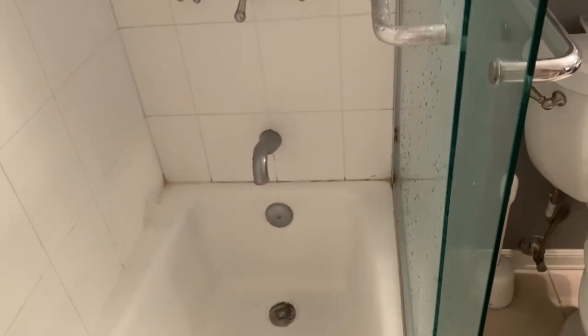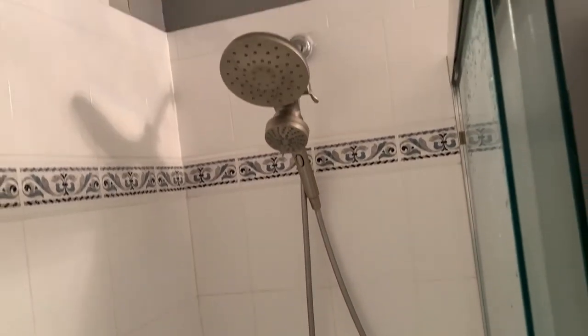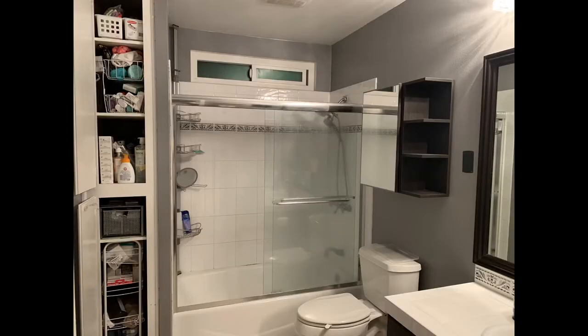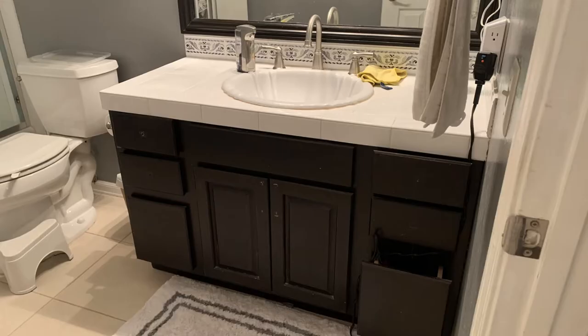So this is a cast iron tub and just some tile, an enclosed glass shower that I have tried everything to clean, but just can't seem to get that hard water off. So here's some last pictures before the demo. And as you can see, it's gonna be going through a huge transformation.